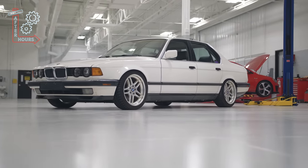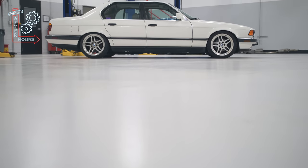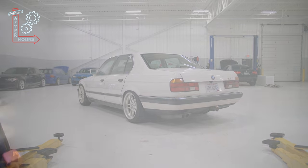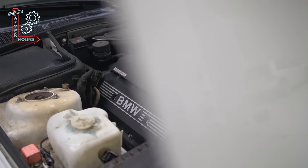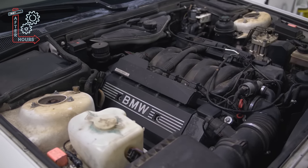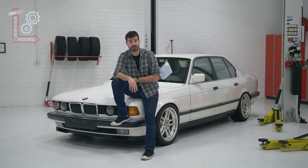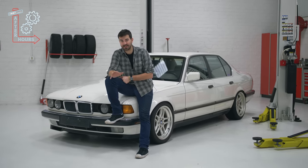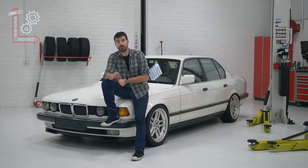It makes it an E32, which they produced from 1986 to 1994, with the 740 being introduced in '92, with the advent of the M60 engine, which is what's under the hood of this. It's an all-aluminum V8, makes 282 horsepower and 295 foot-pounds of torque at the crank from the factory. And we've already dynoed all these cars to see how they do compared to when they were new, but we'll talk about that at a later date. So the M60 is a great engine.